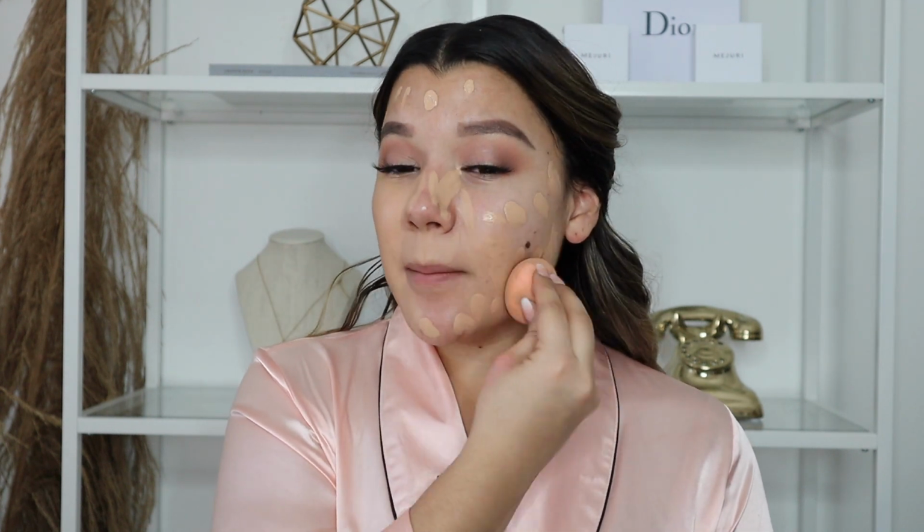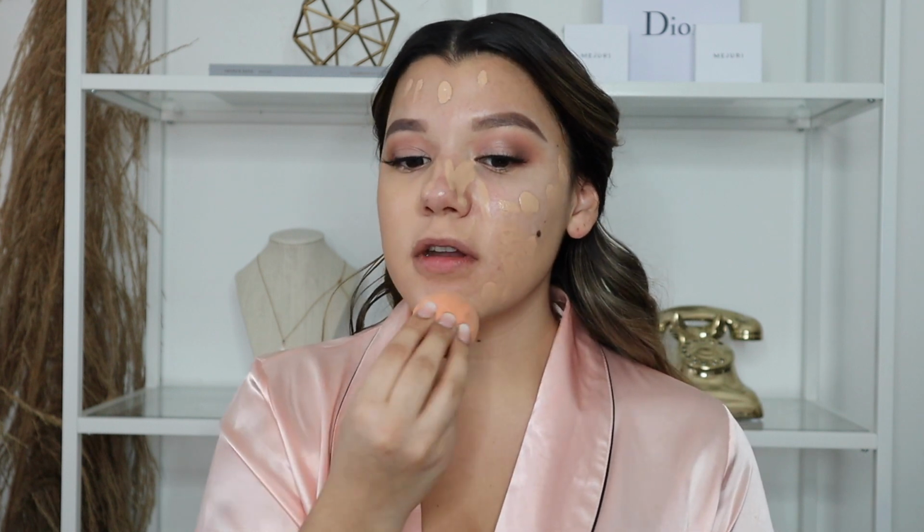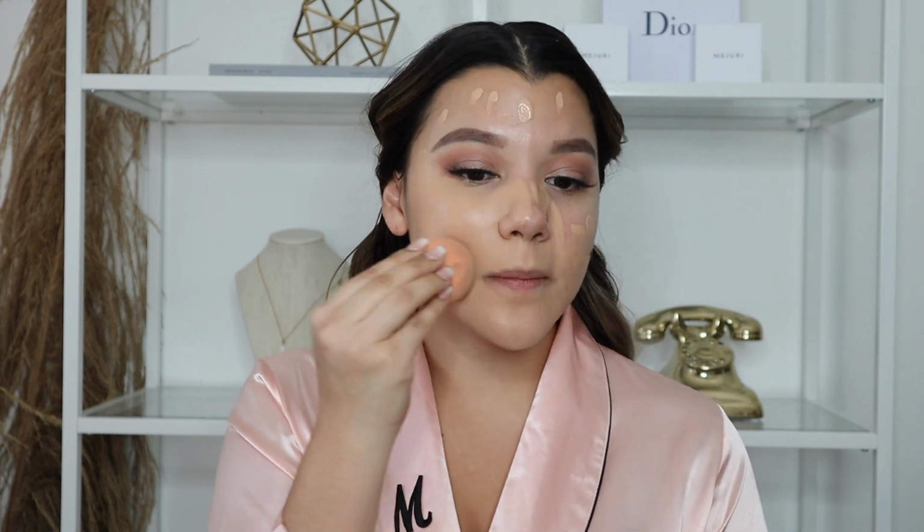It's so soft. It's literally 10 times better than the Beauty Blender. I find that the Beauty Blender actually picks up my makeup and picks up my foundation instead of blending it out. And this one is just perfect because it blends everything out nicely. It doesn't pick up foundation, and it doesn't have to be entirely wet to be this soft.